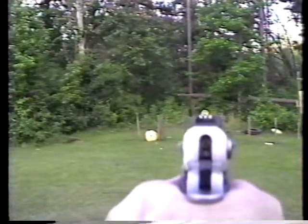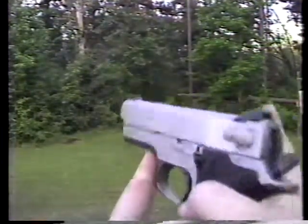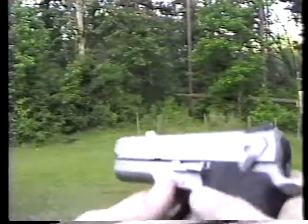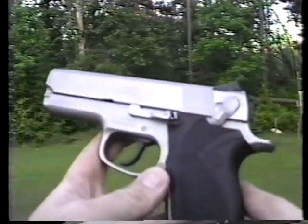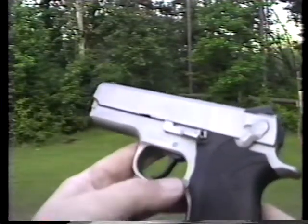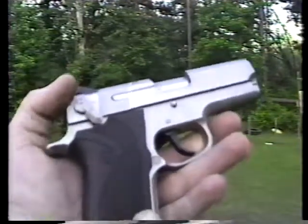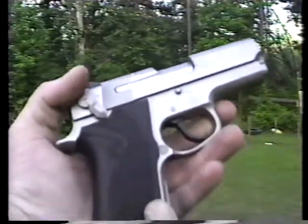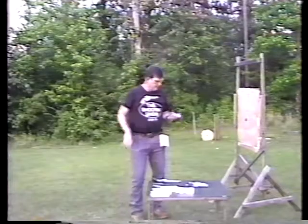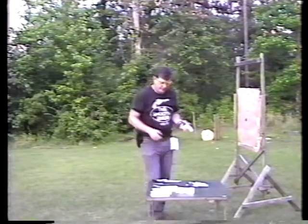Let's shoot our other target. And let's apply our safety. Finger off the trigger, apply our safety, it will automatically decock itself. Okay, you see what I'm talking about on these double action semi-automatics. You have that transition from this trigger pull to the one back here, and they do require a little more work, but these are excellent guns, again, if you're willing to spend the time to learn to shoot them and maintain them properly.